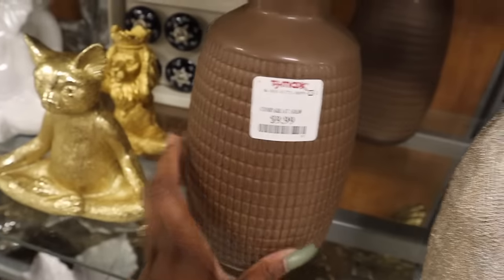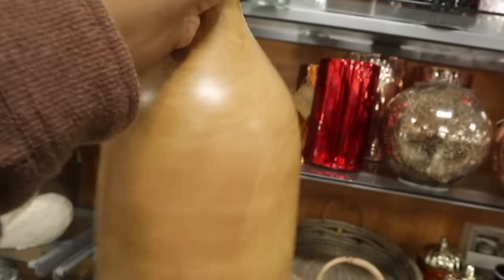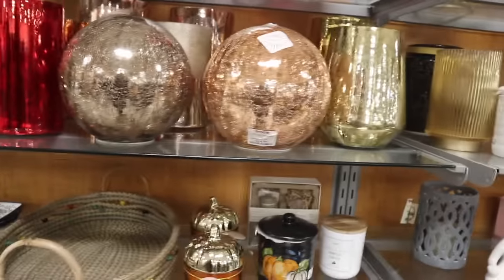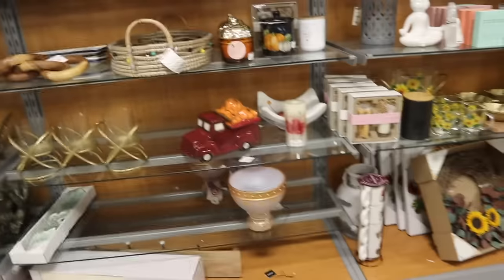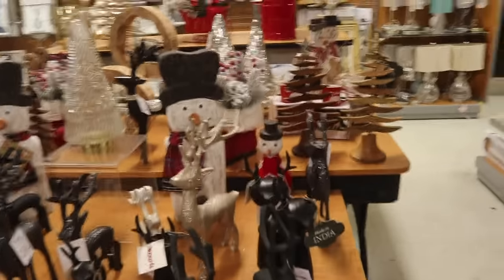I love this. I love this one and this one. Oh, this is really making me. I love both of these. These are really pretty. So, y'all, I'm not really looking for anything specific, but obviously, if I find something that stands out, I'm gonna get it. Oh, look at that pumpkin.